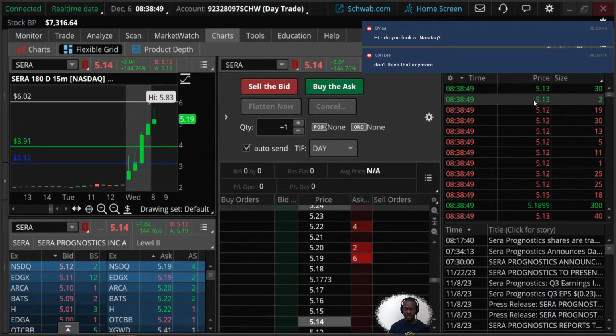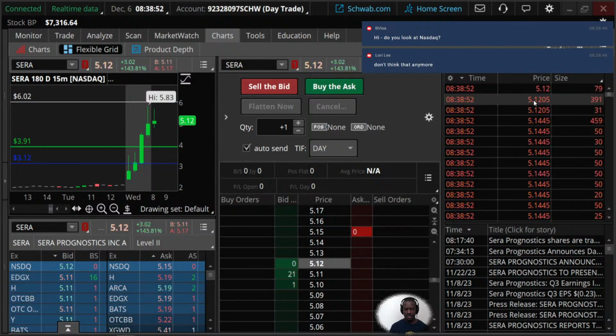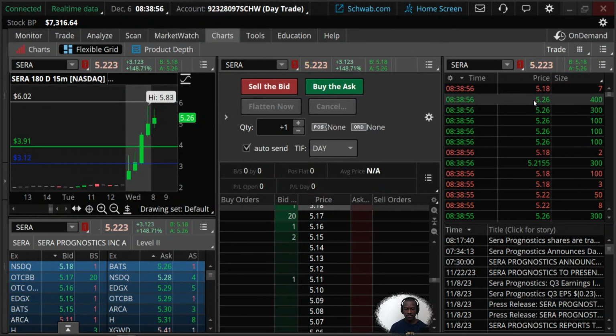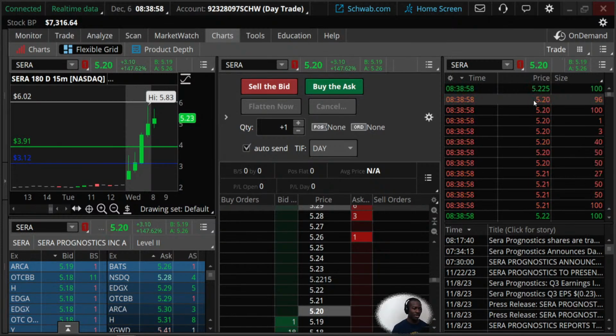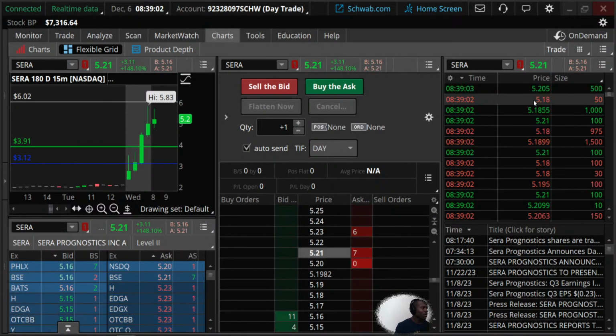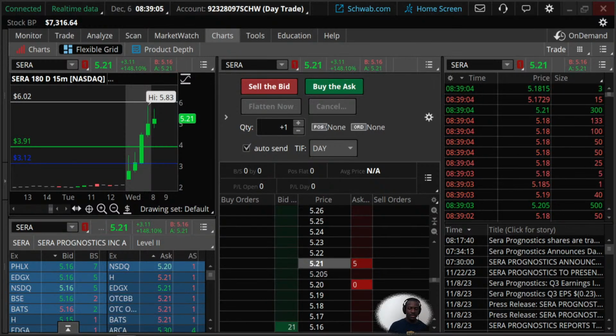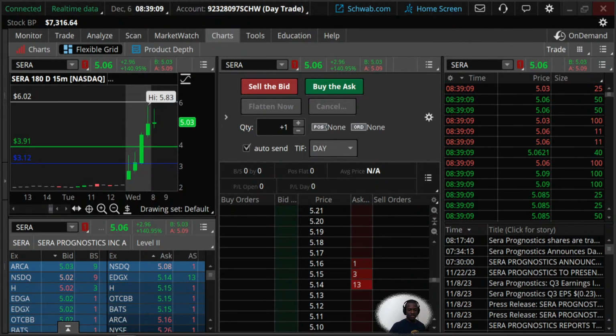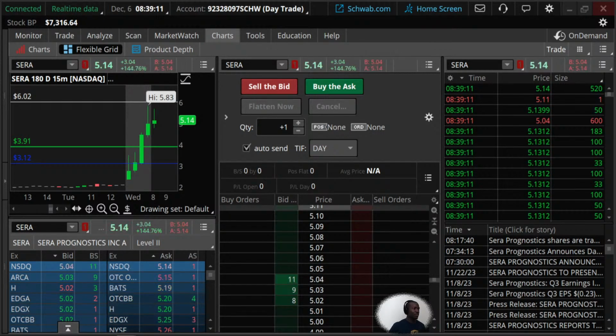Continue to hold up that 5. Yeah. I don't know, man. I think the shorts are gonna get blown back right now. While that's figuring out what it wants to do, if you're trading that one, be careful and keep your head on the swivel. Looks like it's just trying to stay above 5.